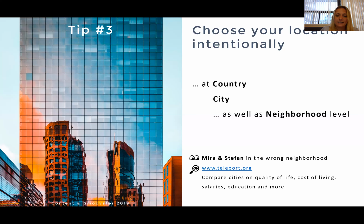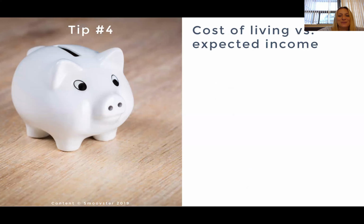There is a beautiful website called teleport.org, and it allows you to compare cities on quality of life, cost of living, salary, education, and a lot more things. So depending on what criteria you've chosen for each of the country, city, and neighborhood, those three must-haves for the country, the three must-haves for the city, and three must-haves for the neighborhood, you'll also be able to compare the cities by going to teleport.org. In our first master guide, The Essentials, we have a chapter on researching all the important criteria when you choose the location.